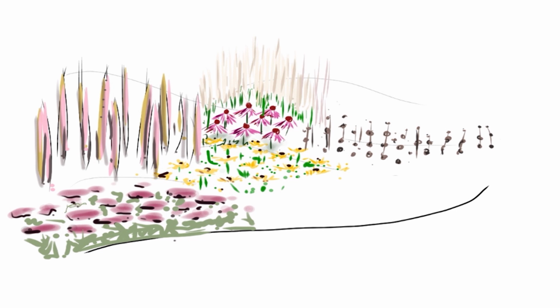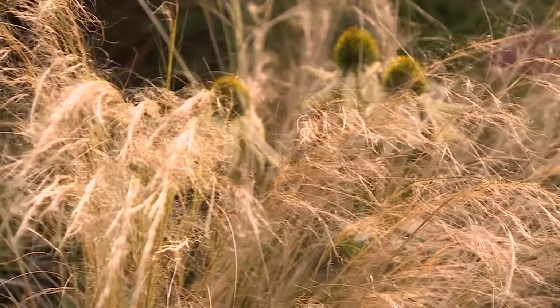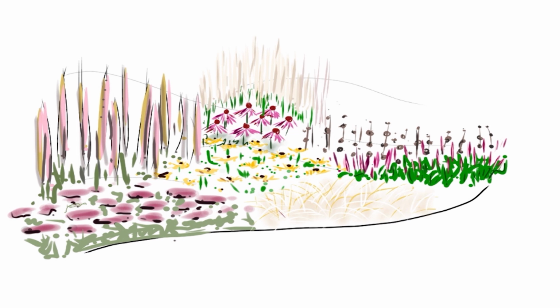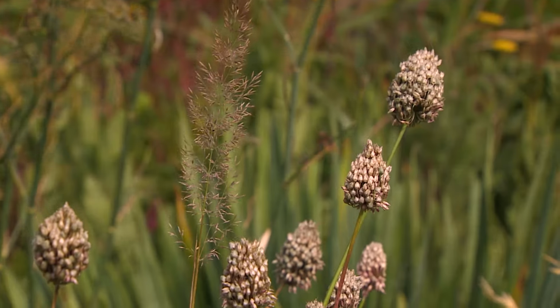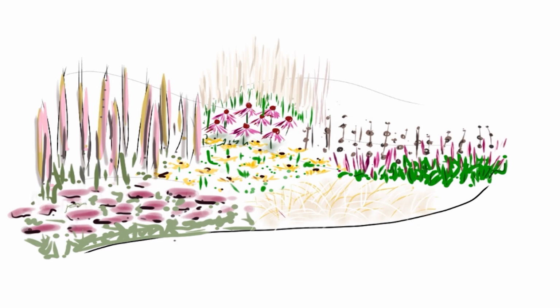Now I'm on to the front of border plant here, and I think Stipa tenuissima is absolutely fantastic. And in front of this phlomis, I've got a nice gap between the phlomis and the grasses at the front. I think Persicaria would be perfect. And then a band of, I think, allium. The little white seed heads are gorgeous, and they'll bring colour earlier in the year as well.